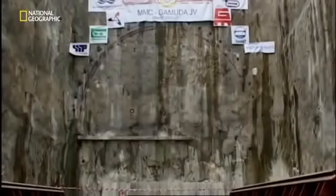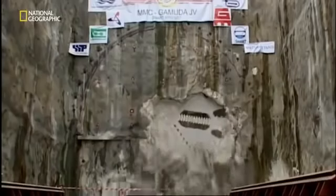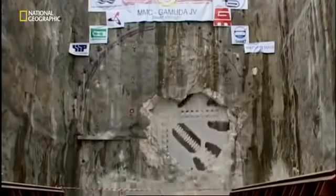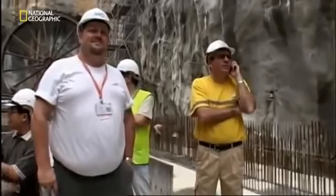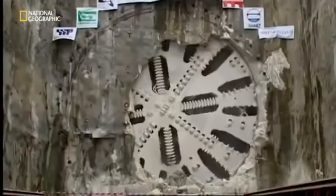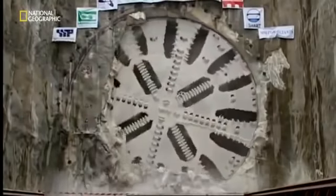June 4th, 2005. Across town, one of the TBM teams is reaching a critical project milestone, breakthrough in the South Tunnel. After drilling for 9 months and building 1,067 rings, the South Drive TBM emerges right.